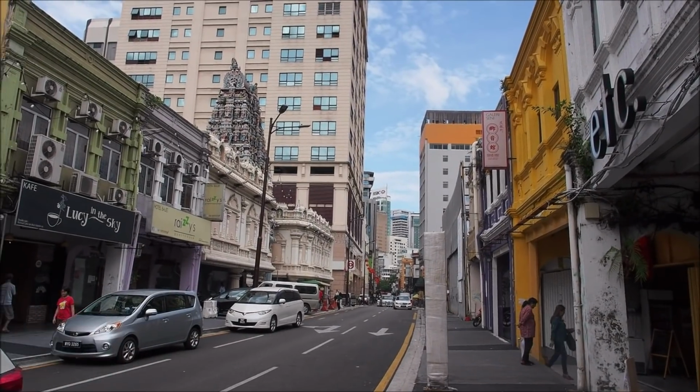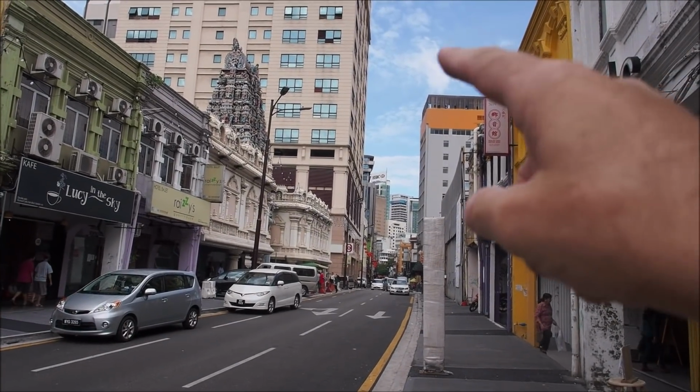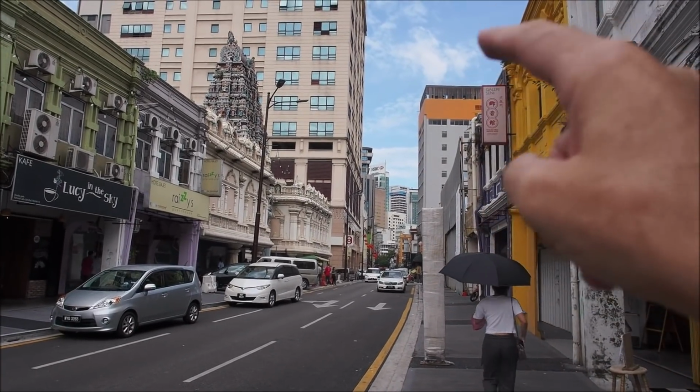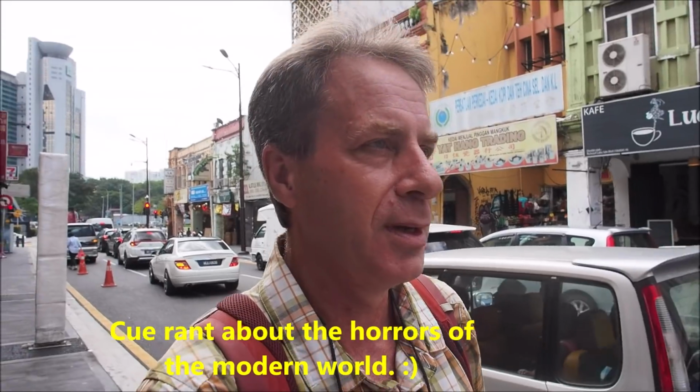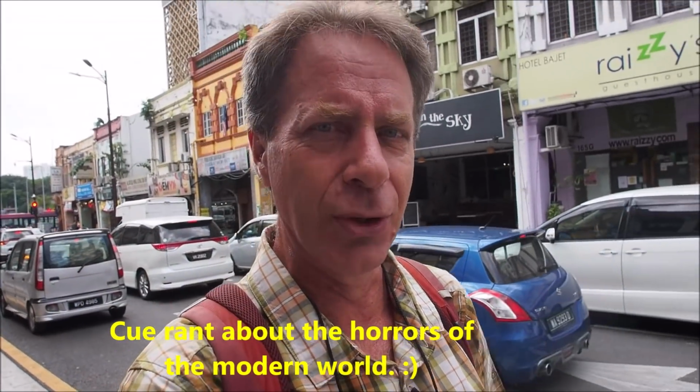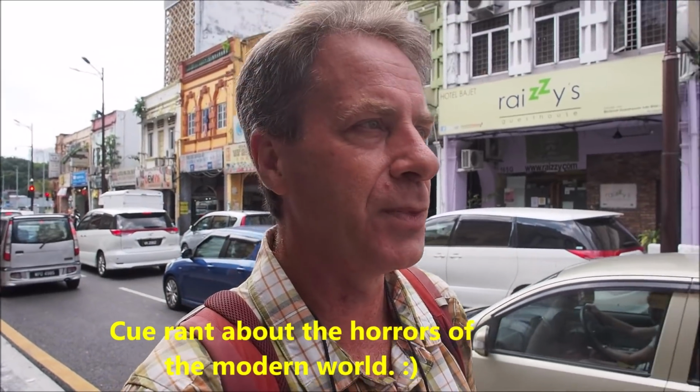My first errand of the day involves that building way over there that says HSBC on the top. And if you haven't heard those letters before, that's a bank. And for some reason, I've had the best luck at this bank in terms of getting money out with my ATM card. And this ATM card business is a whole big story I could go on and on about.